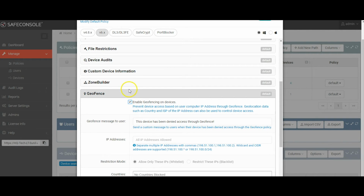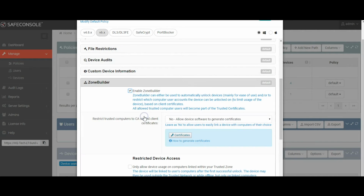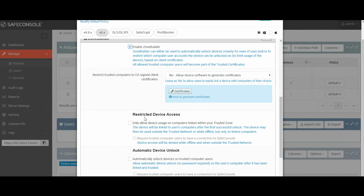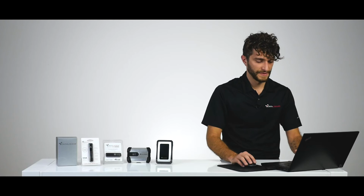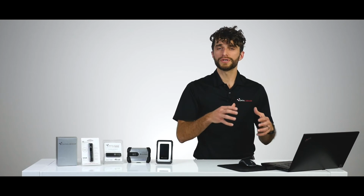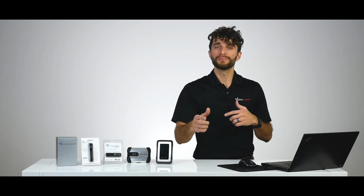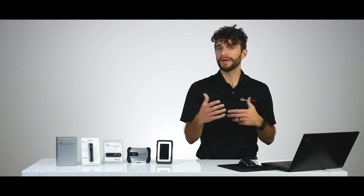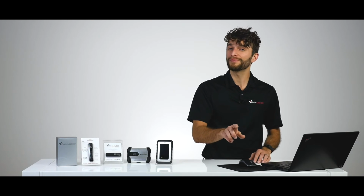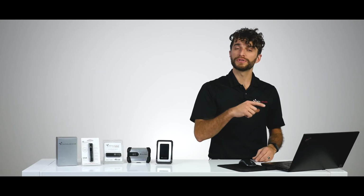The third one, Zone Builder, which is the final piece, can be used to increase the ease of use of devices while not compromising their security. Just like Trusted Network and Geofence define access based on network location, Zone Builder can define access based on certificates. Zone Builder can allow you to create a trust relationship between a device and a computer with a paired certificate. Once the computer has the paired certificate and is identified as trusted, the device can be configured to automatically unlock once plugged in, without even prompting for a password. Okay, now that we've seen an overview of the policies, let's jump over to the device audits.